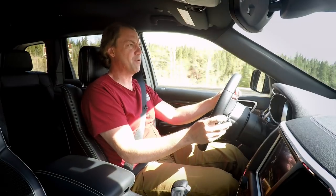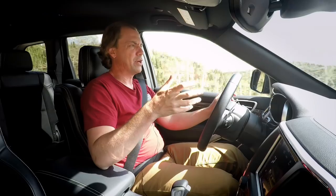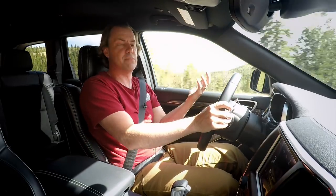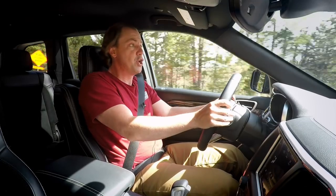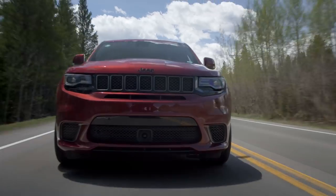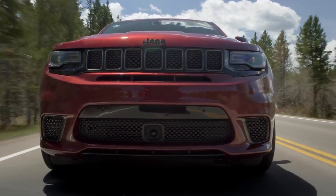I'm kind of amazed they were able to figure out a way to get this drivetrain to stand up to not only this power, but also all of the effort of the all-wheel drive and the fact that people are just going to buy this and hoon it all the time. You've got to put it under warranty. I am shocked that they figured out a way to do that. This thing feels like it will bend the earth before it will break.